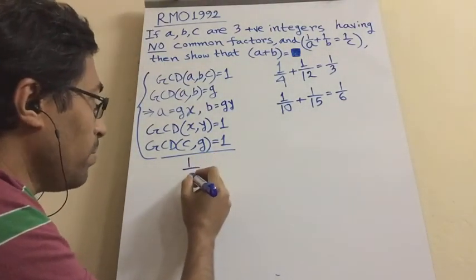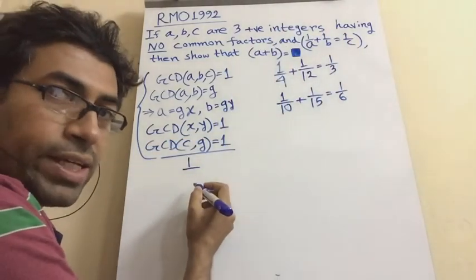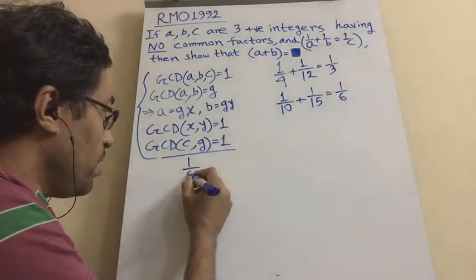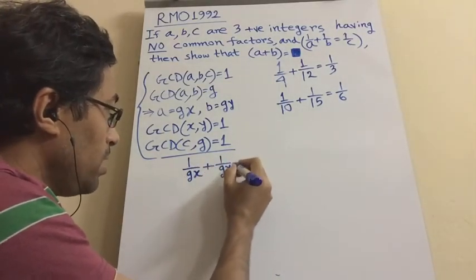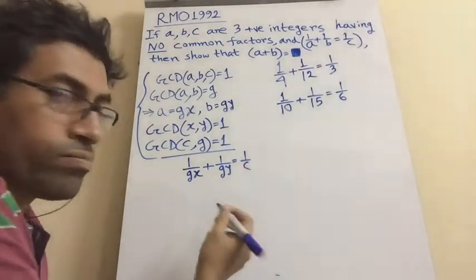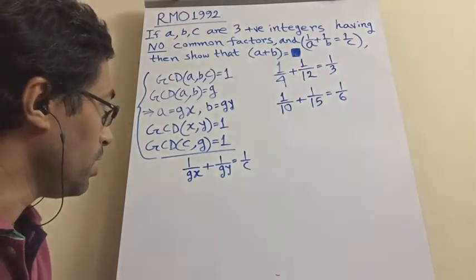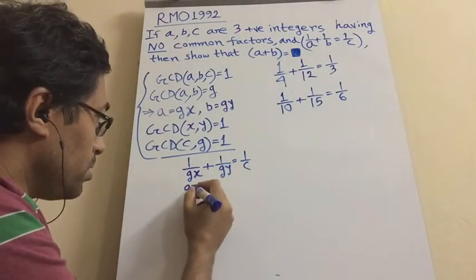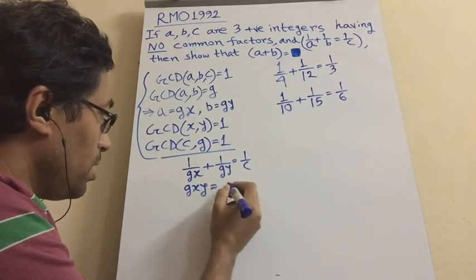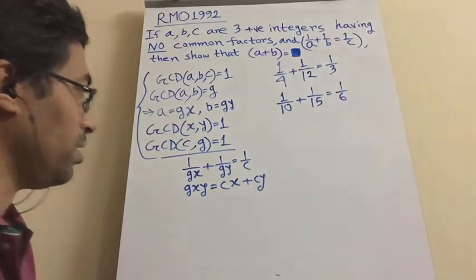We have 1 by A plus 1 by B is equal to 1 by C. Just replace A by Gx and B by Gy. So we have 1 by Gx plus 1 by Gy equal to 1 by C. This is just another way of writing whatever is given in the question itself. Now simplify this, we get Gxy equal to Cx plus Cy.